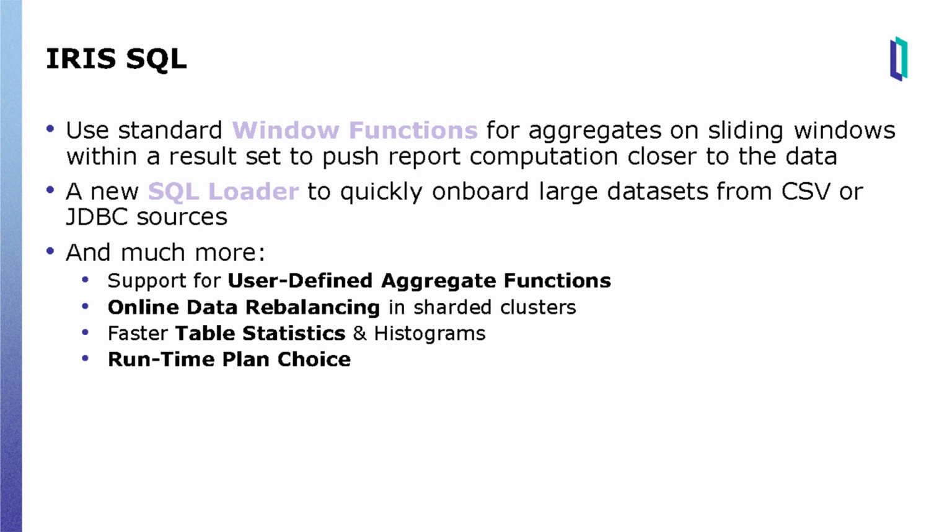faster, better, more efficiently. The SQL loader allows you to bring in sample data from the SQL command line, so either a JDBC or CSV source for that. So that allows you to get up and running quite more quickly with sample data.